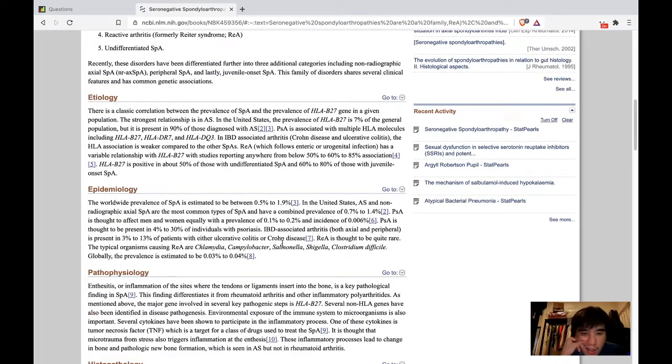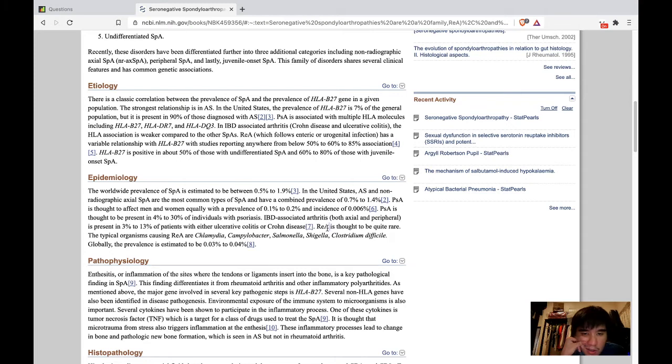REA is Reiter syndrome. Where were we? Reiter syndrome is thought to be quite rare. The typical organisms causing Reiter syndrome are chlamydia, Campylobacter, Salmonella, Shigella, and Clostridium difficile.